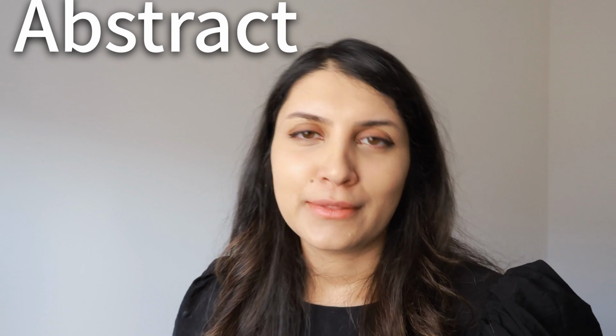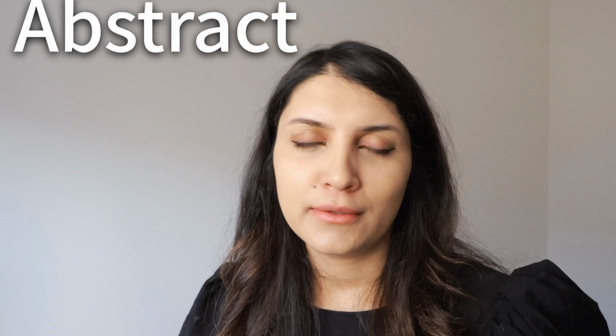Okay, so the last station is the abstract station, and I know a lot of candidates are very scared about this station, but it's really important to prepare early and to practice as much as possible. What they will do in the interview is they'll show you an abstract for 5 minutes, and they'll take that abstract away, and you have to say everything off by heart, including your critical appraisal.